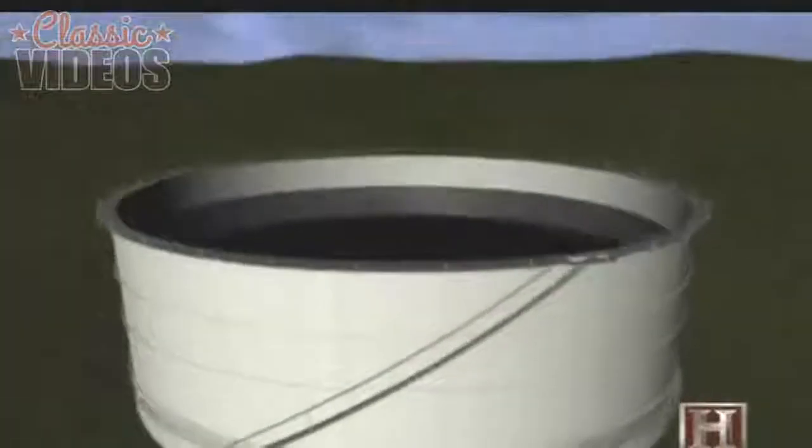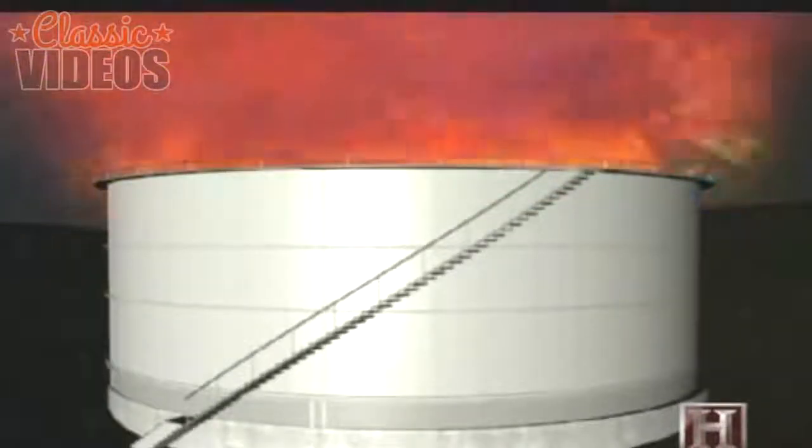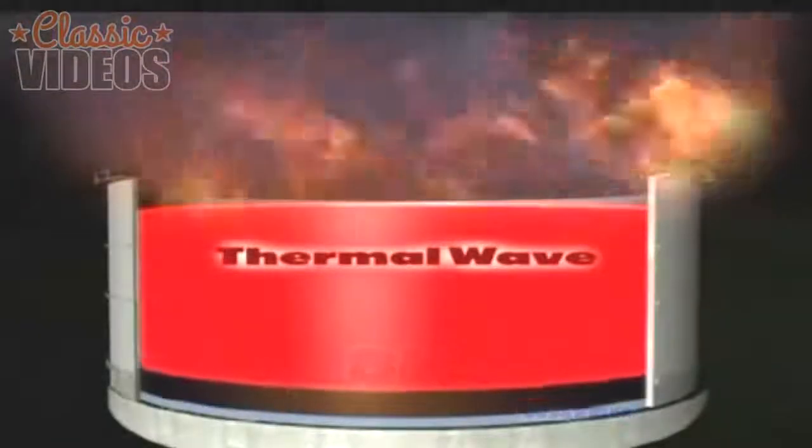A boil-over may occur when a crude oil storage tank burns out of control for hours. The boiling oil on top creates a hot thermal wave, which sinks and reaches a layer of water near the bottom of the tank, essentially causing a steam explosion.